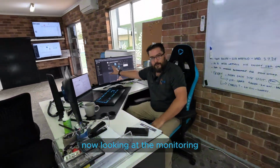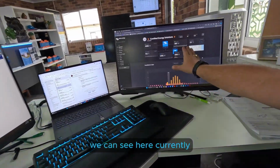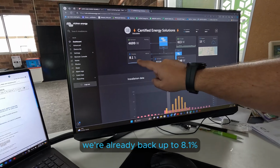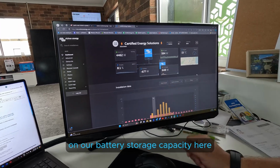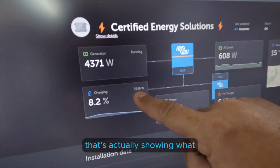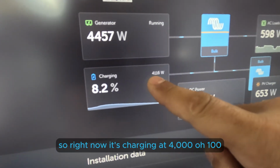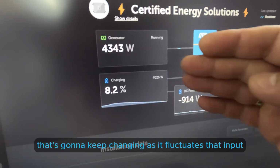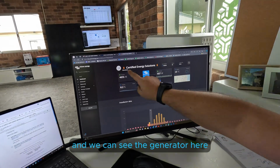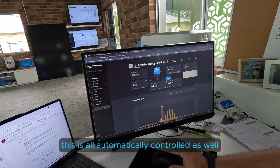Now, looking at the monitoring, just coming a bit closer there. We can see currently our battery capacity got down quite low. We're already back up to 8.1% on our battery storage capacity here. We can see this little figure that's showing what the generator's pumping into the system. So right now it's charging at 4,100, and that's going to keep changing as it fluctuates that input. And we can see the generator here with its rated output. This is all automatically controlled as well.